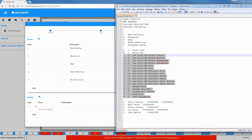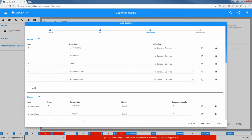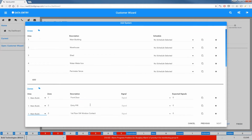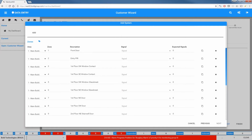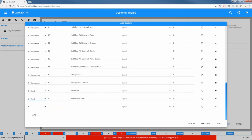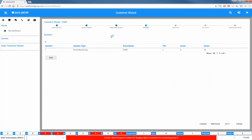Again, I'm going to pull that just from our text file, move that aside. And here you can see we've added a whole bunch of zones for our customer account almost instantly, really smoothly. We do get this extra zone at the bottom if we needed to add an extra one, but we don't in this instance, so we'll continue on. There we've added our system.